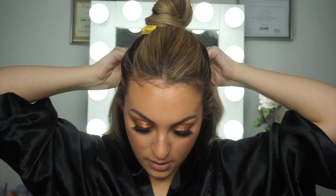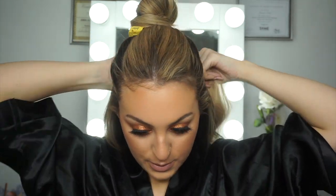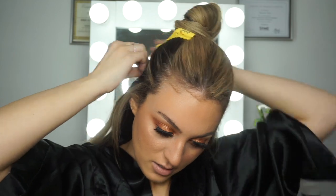So this is one of the wefts of hair. This is the 4 weft. It's super, super thick. It's awesome. I love it. I'm gonna pop that in the back of my head.